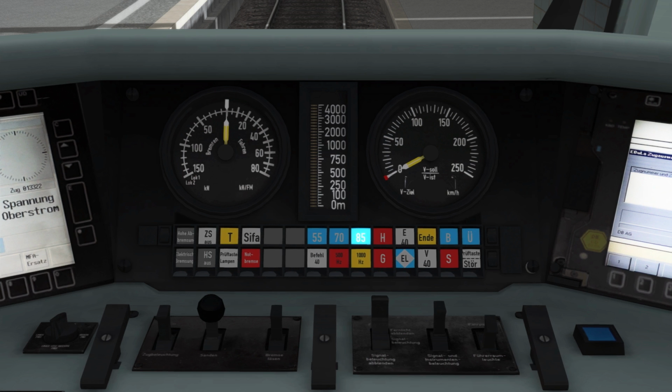So when the train is moving, I believe it's every 30 seconds or so, the SIFA light will come on for a few seconds, and then if you haven't pressed numpad enter to reset it, you will then get an audible warning which says SIFA, and if you still don't reset it within about 2 or 3 seconds, then the emergency brakes will be applied.